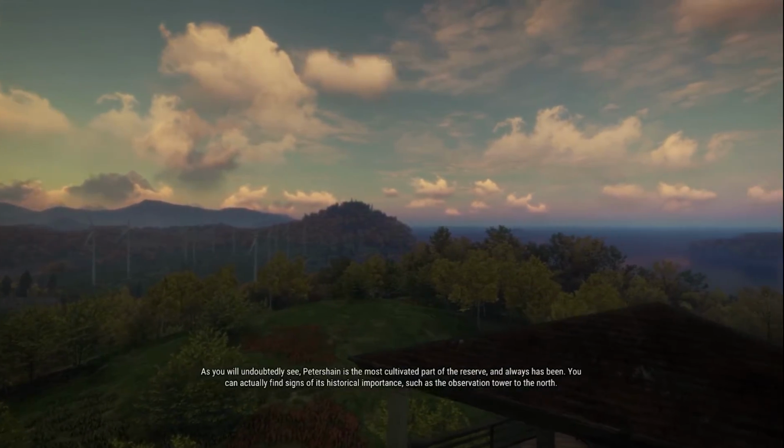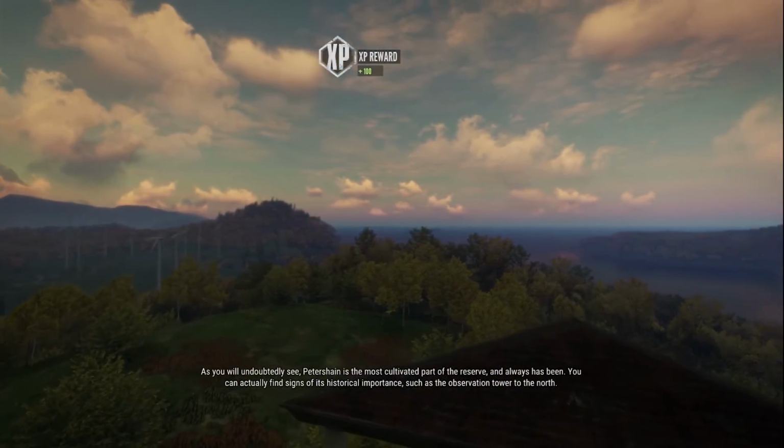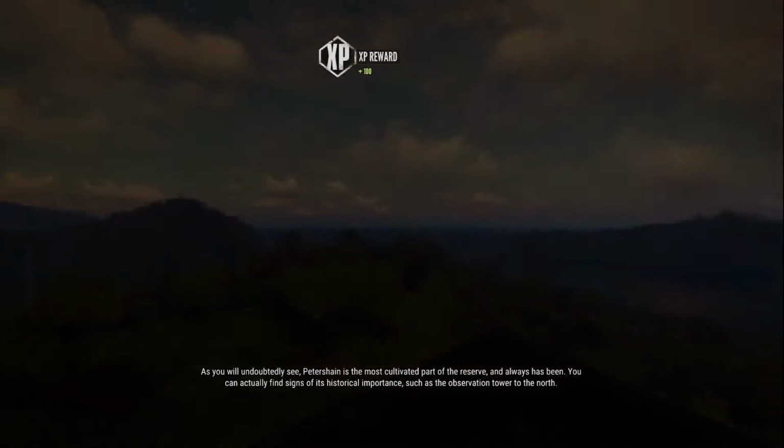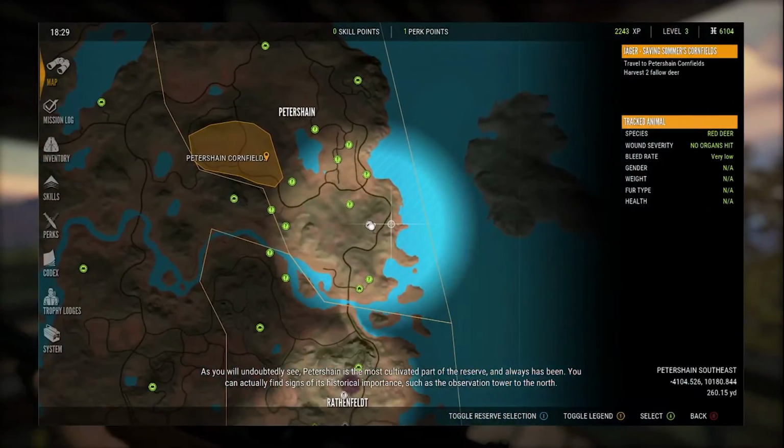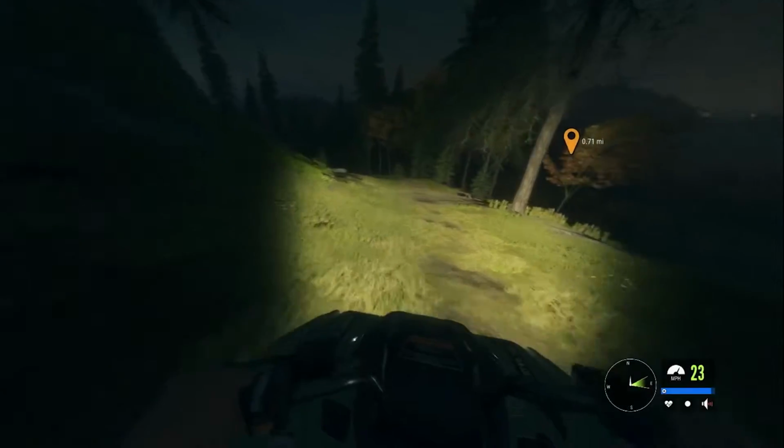Undoubtedly see, Petershain is the most cultivated part of the reserve, and always has been. You can actually find signs of its historical importance, such as the observation tower to the north.